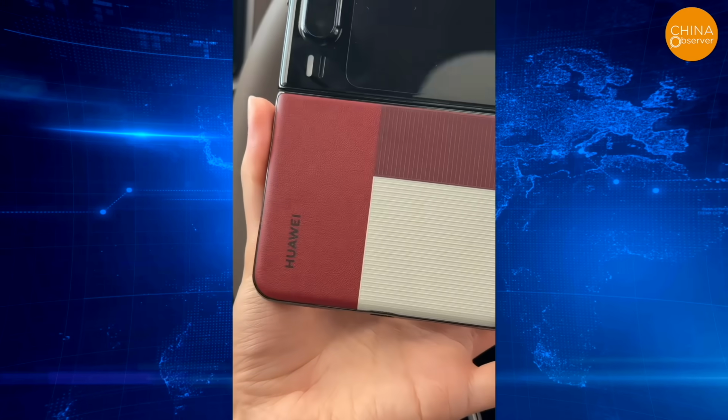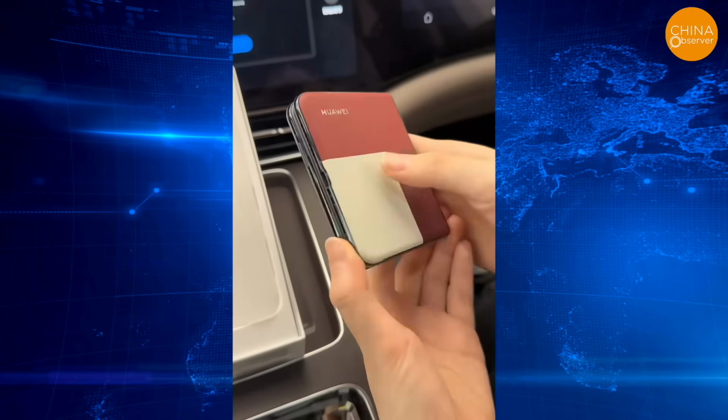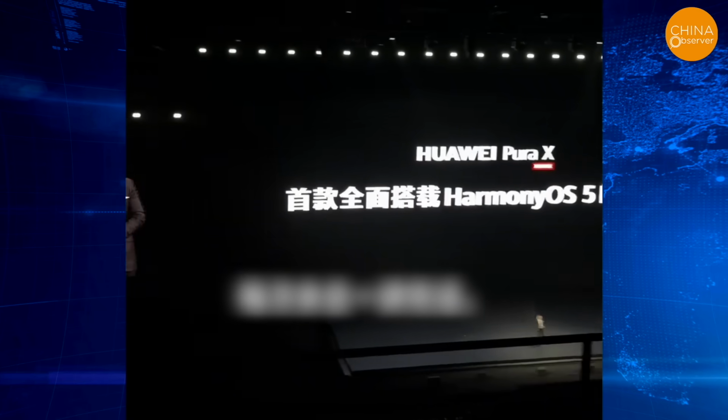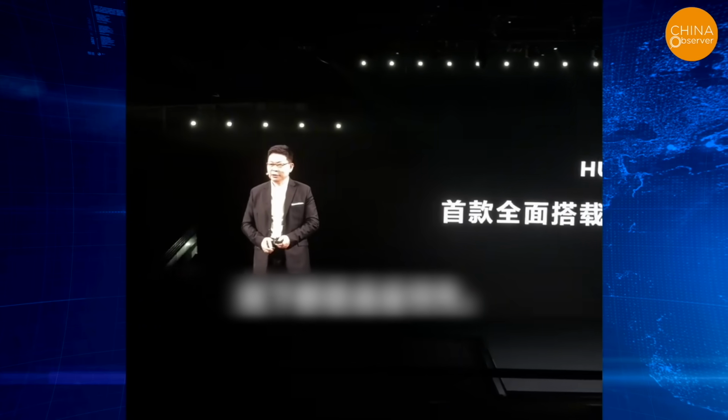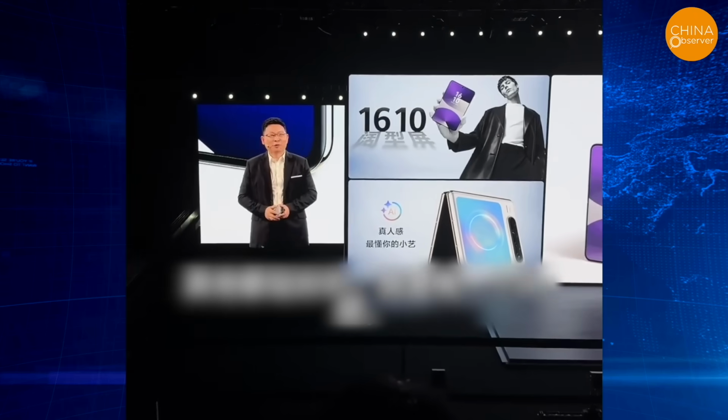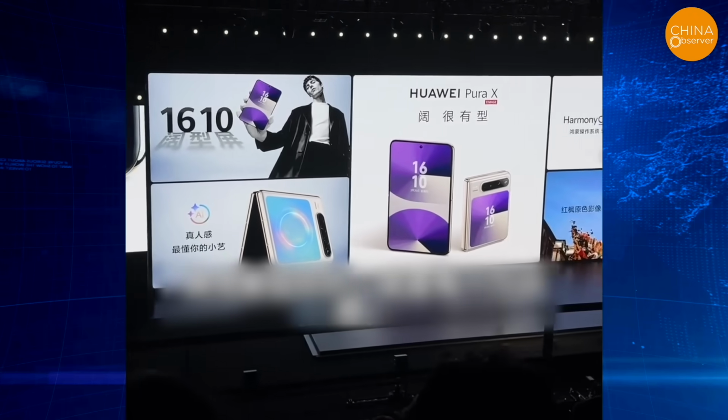However, market feedback suggests that the price makes it unrealistic for everyone to afford. Let's take a look at the hourly wage of workers in China. Is it true that everyone can afford the Huawei Pura X? What would the price of a phone that everyone could afford in China be?